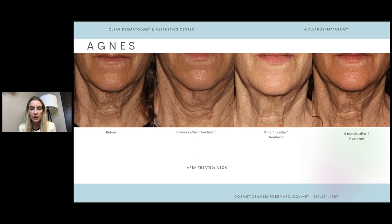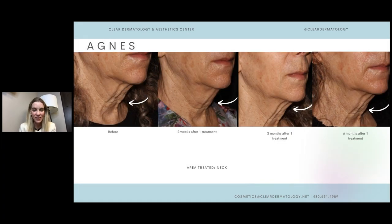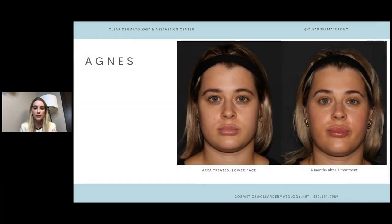She elected not to do that. But you can see the quality, texture, and tightness of her skin is much tighter. Same patient, different angle. You can see how she improved after 1 treatment over time.